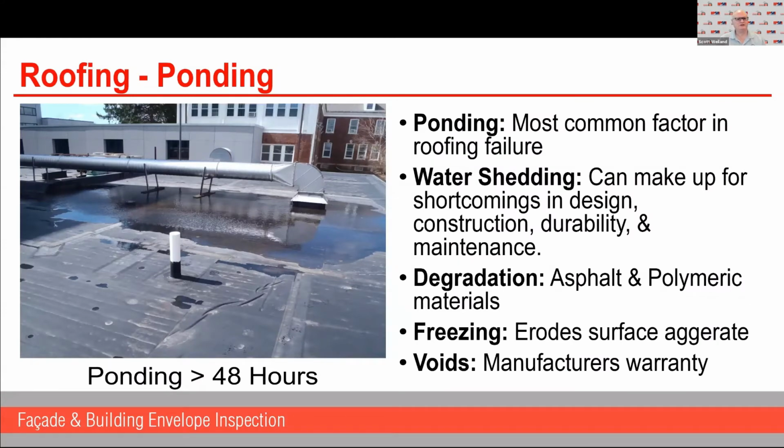Unfortunately, I see this condition all too often. This is ponding on a roof. Ponding is defined as standing water 48 hours after a rain event. And roofing is really designed not so much to be waterproof, just water resistant, and it's based on shedding the water and not holding it.